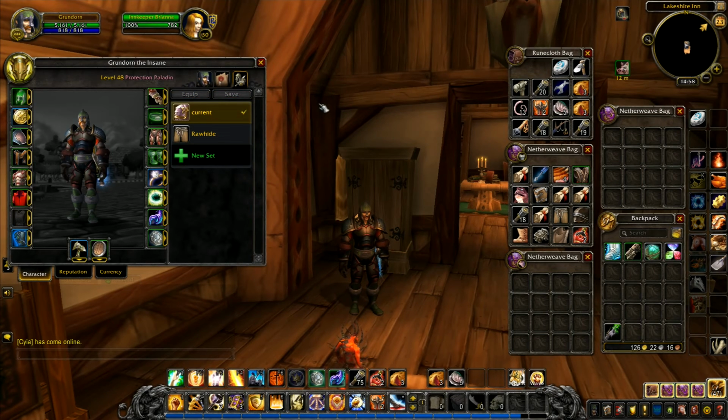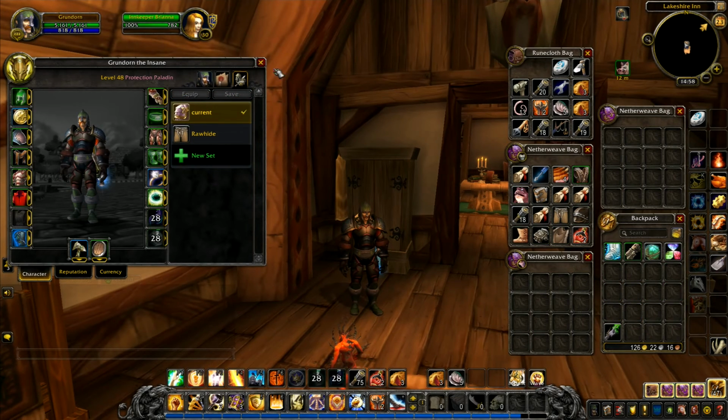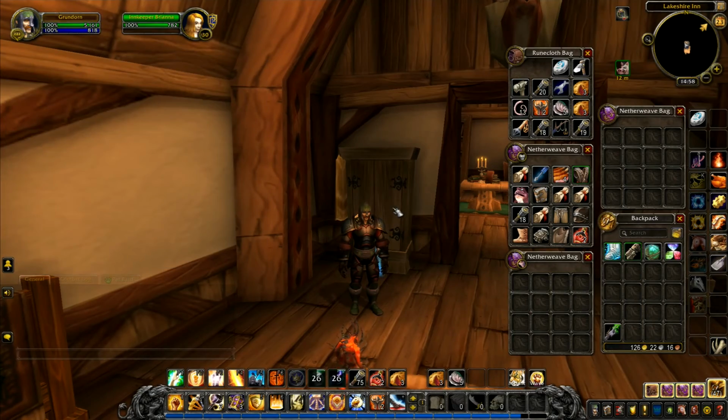Yes. Right. Now I'm wearing current. Right, so then I can equip this one. I can equip the rawhide like that, and that gives us the 15-pound mud snapper, which apparently is really difficult to get. I didn't realize that. And equip there like that. So now that should all be working fine.